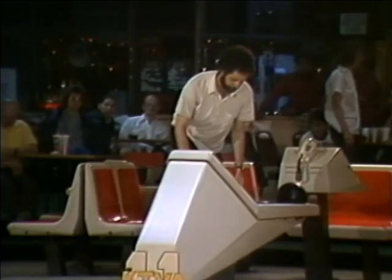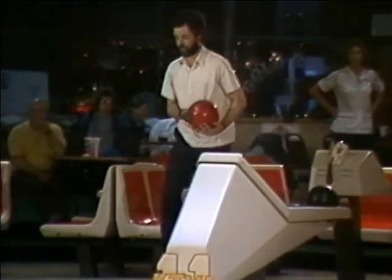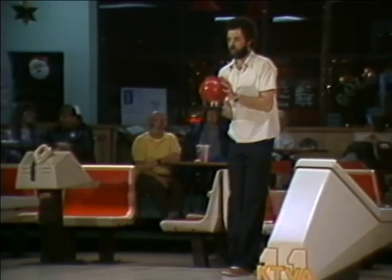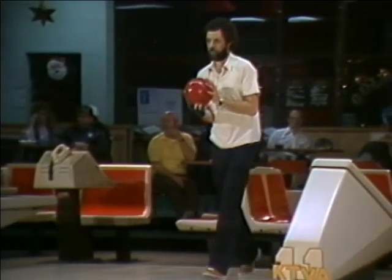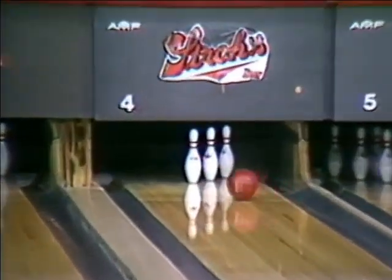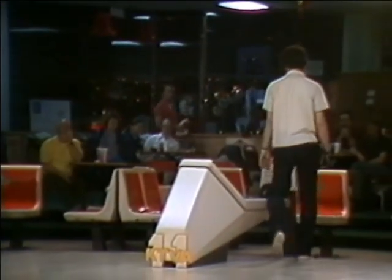Okay, now he's left himself a tough spare again. He needs to settle down. Convert his spare. Needs to swing the ball out again. Nice, nice. Very nice shot by Harry Brink.